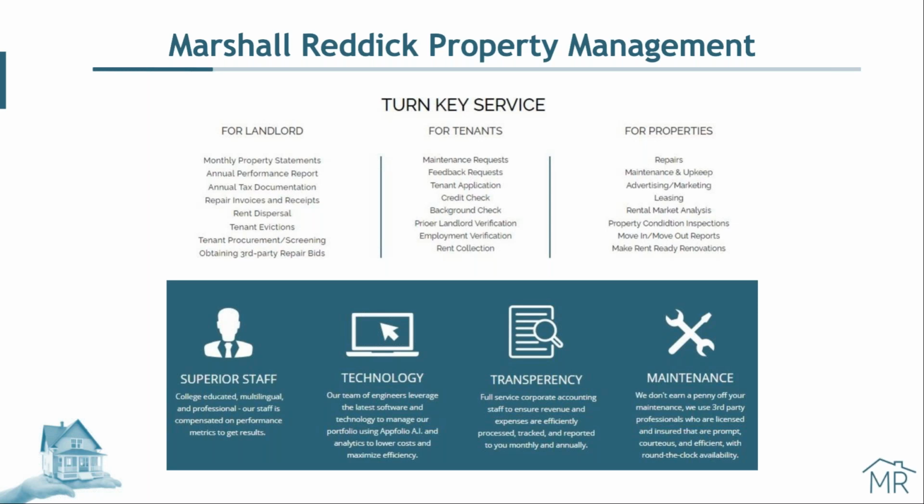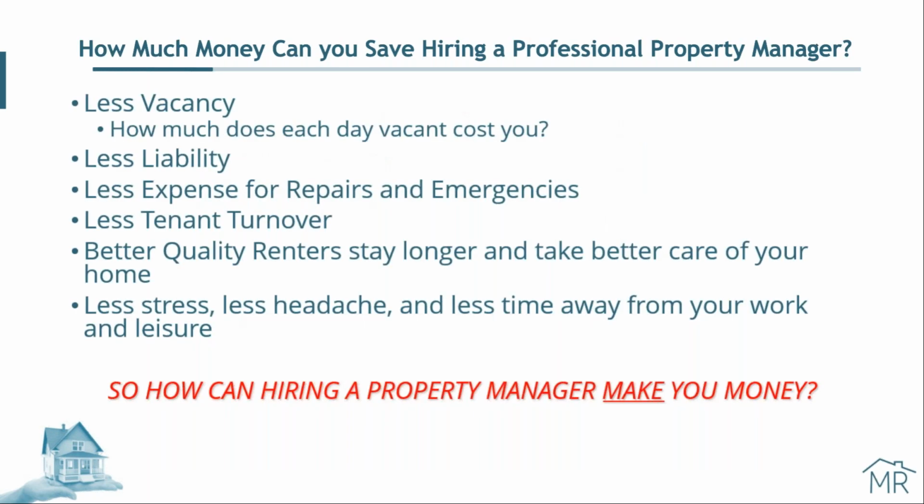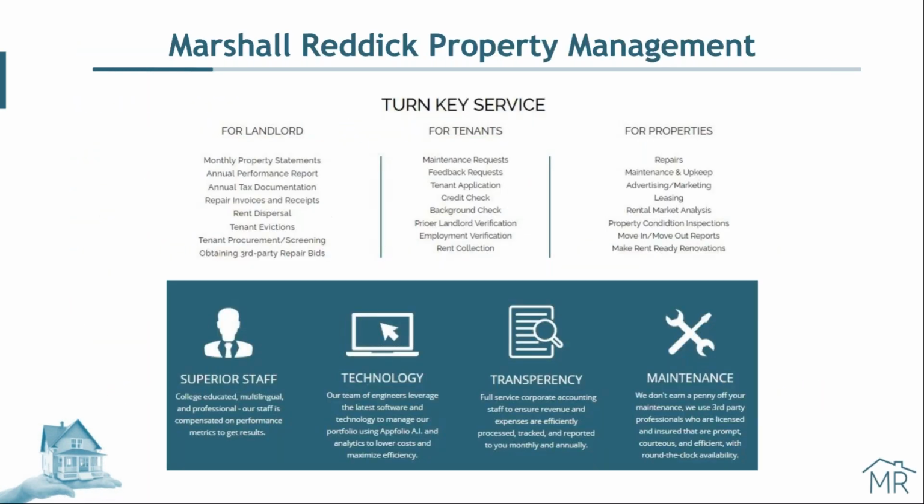Down below, we're very, very proud of our staff. I like to tell people that we pay our staff well, and I'm very, very proud of that. We have many college-educated staff members. We have a multilingual staff. We utilize the most modern technology. Our property management software, as you can see on there, is Appfolio, which we'll touch on a couple times throughout the presentation. We're very big on reports, metrics, inspections, data.